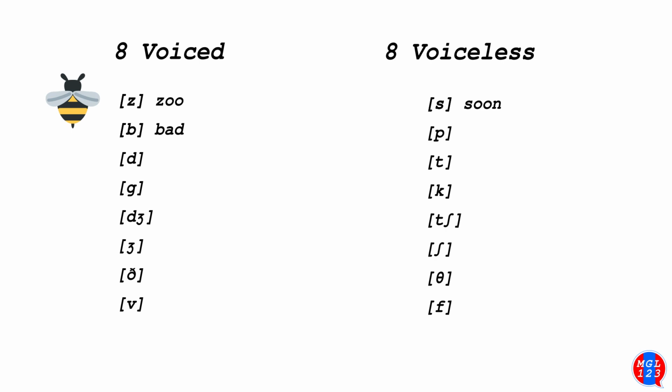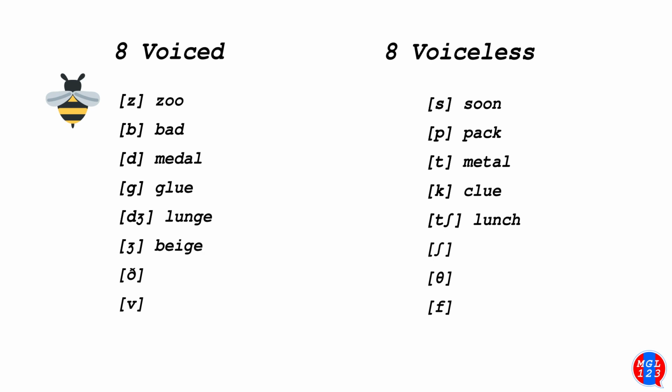There are few pairs of these voiced and voiceless consonants. B in bad, P in pack, D in medal, T in metal, G in glue, K in clue, J in lunge, Ch in lunch, J in beige, Sh in sheet, V in this, and Th in thin, V in very, F in find. Now, where am I going with this?